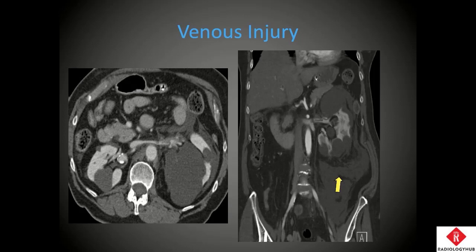Another example of a vascular injury related to renal trauma can be venous. These are not as common and tend to be associated with vascular pedicle injuries. You can see here on this axial phase, there's some stranding and soft tissue or fluid around the left renal pedicle. On coronal imaging, you can see this linear defect within the left renal vein consistent with thrombus. And there's also this left perirenal hematoma.